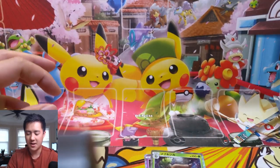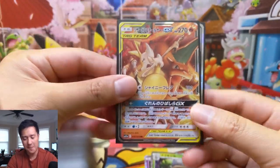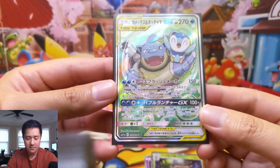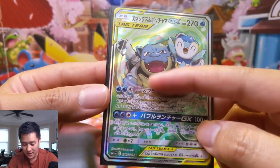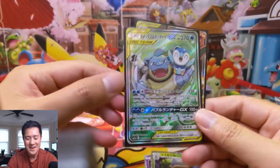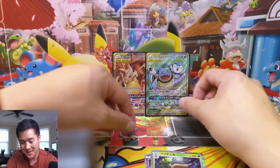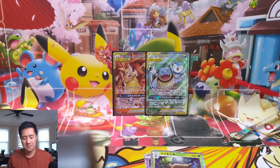Got some pretty good pulls, and definitely the two big hits would be the new Charizard tag team, and boom, the Blastoise and Piplup. Oh look at this, it's a bubble, you're looking at them through a bubble. That is so cute. I love this card. I am so happy to pull this card. This is definitely the chase card for me. And we got it right away. We're probably only going to be opening one of these boxes, so I am so happy to get these pulls. And yeah, stay tuned for the next part of the opening, probably to be released tomorrow.